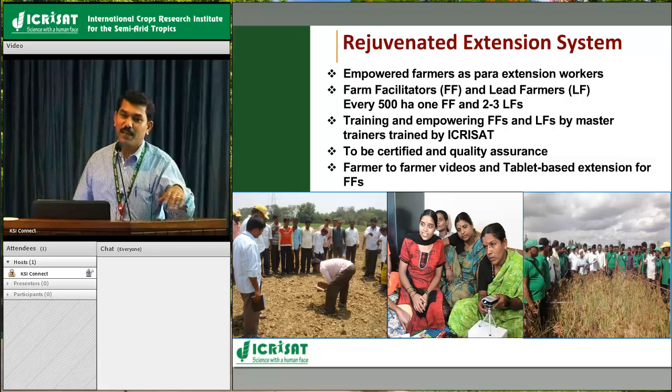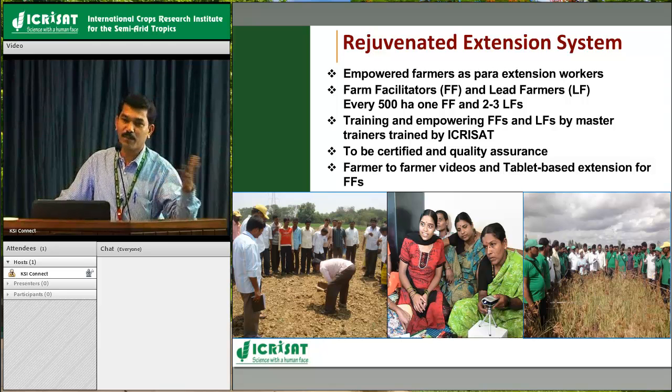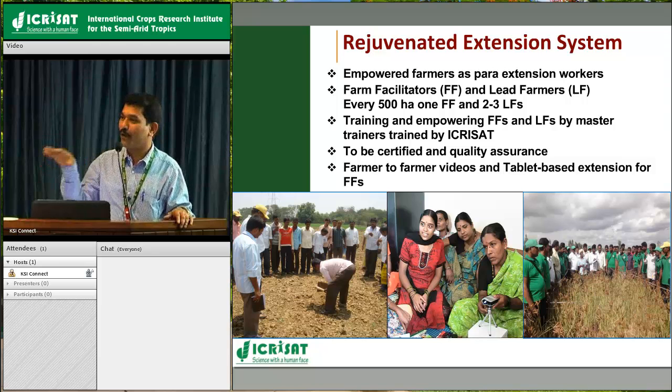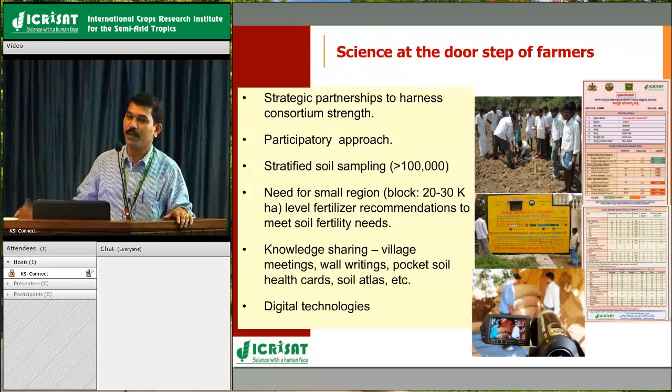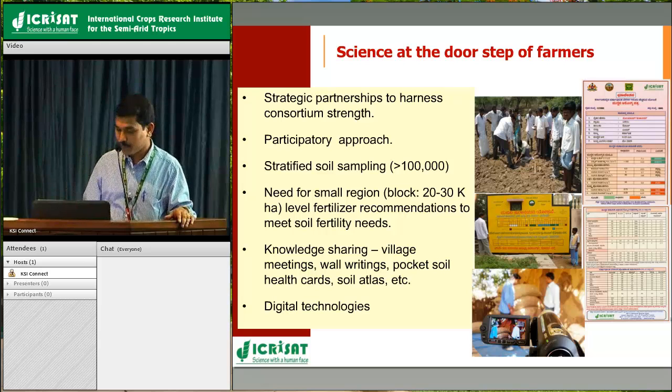In Andhra Pradesh they are called Adarsha Raitu, but in Karnataka they are called farm facilitators. The difference between farm facilitators and lead farmers is that the farm facilitators' services are taken for almost the whole crop season, like 4 or 6 months depending on the crop period. But the lead farmer's service is taken only during the sowing season, because the sowing period is very narrow, only 15 days or 1 month. At that time farm facilitators may not be able to give information to all the farmers, so we brought in the lead farmers system.